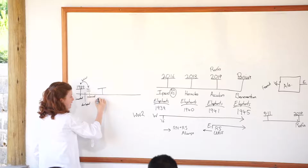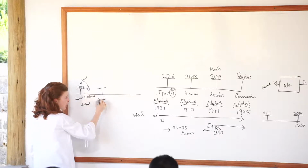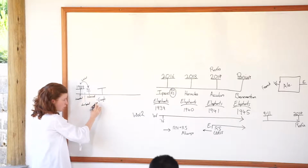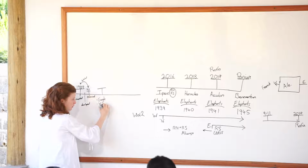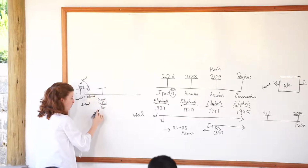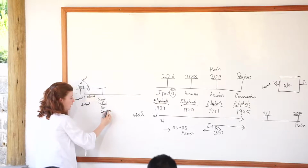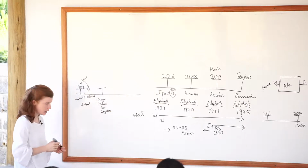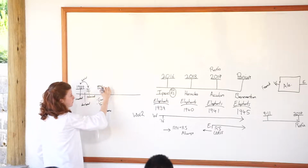In 1996 we had Google, the search engine. We had news begin to go online with Yahoo and Fox. I also marked Cryptome, which was the predecessor of WikiLeaks.